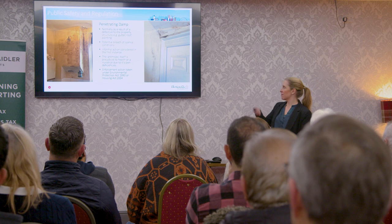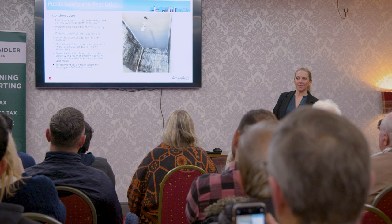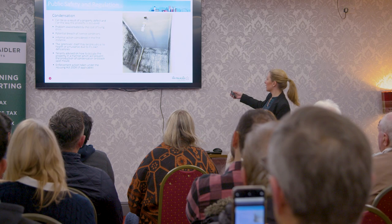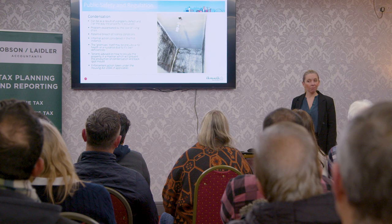The next one, condensation, what we all care about at the moment. What's in the news and the government is telling us to be aware of. This obviously is a really bad case. But you can see where the tenants tried to wash it off. They have actually made an effort. That was taken just recently. That's probably all recent photographs.